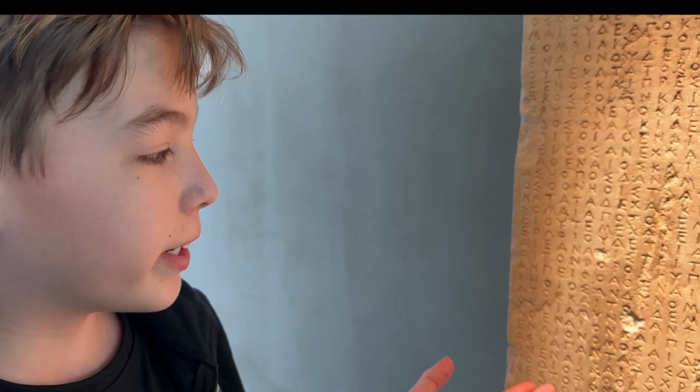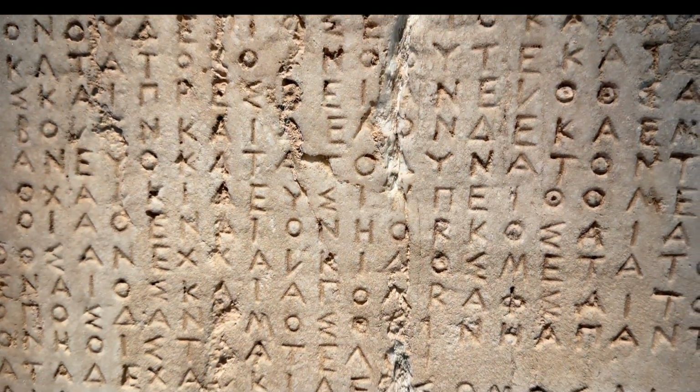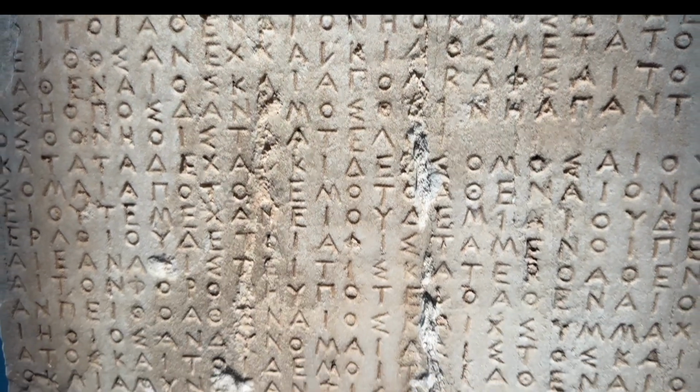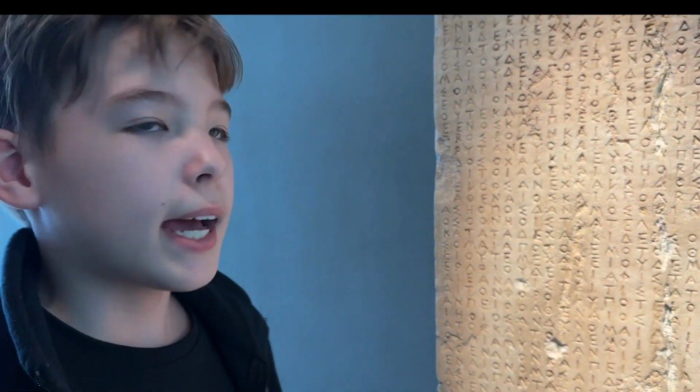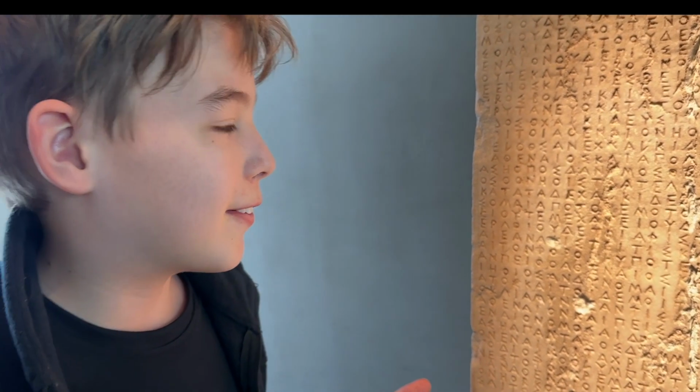This is ancient Greek writing. As you can see here, it is actually part of a kind of tablet that has the laws regulating the relations between the Athenians and another tribe in the Greek area, or maybe even not in the Greek area.